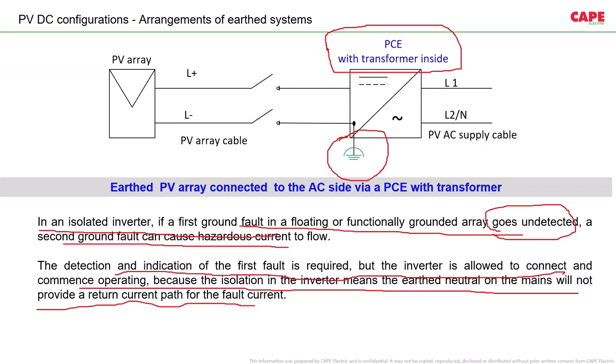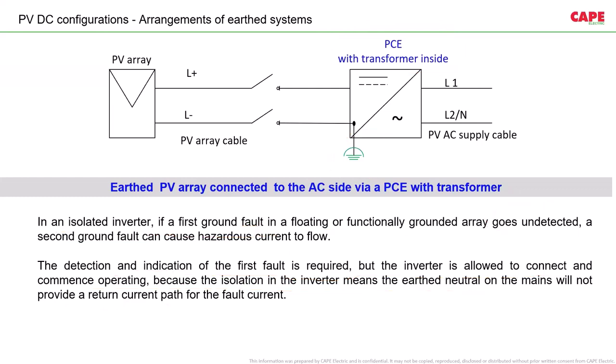So to simply understand, I will explain it in normal language. Imagine you have a three-phase inverter with a transformer, and this particular connection where I am highlighting, that means the functional earthing, is already made inside the PCE. The inverter manufacturer has taken care of it. He has already made the connection inside.